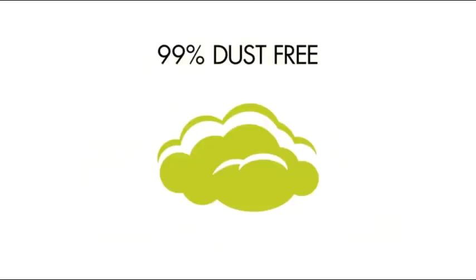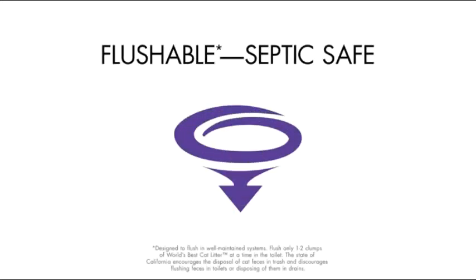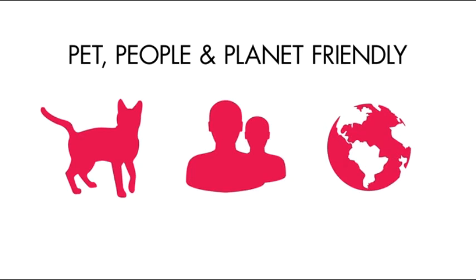Our formulas are 99% dust-free, so you and your cat can breathe easy. It's even flushable, so you don't have to fill your trash with smelly litter. And because World's Best Cat Litter is made of corn, it's lightweight and pet, people, and planet-friendly.